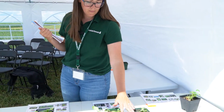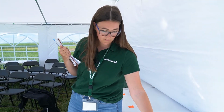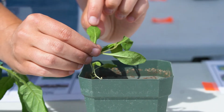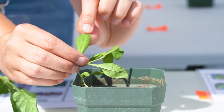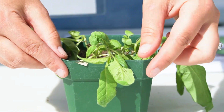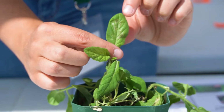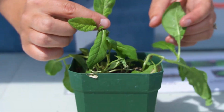So these two are mustards that can get commonly confused. This is a ball mustard, and the leaf is very smooth looking and you can barely see the venation in it, where this is a wild mustard, and they're both hairy, but this one has more hairs on the stems, and the veins on the leaves are very prominent.